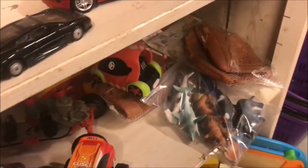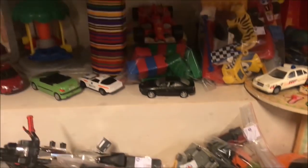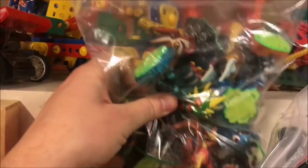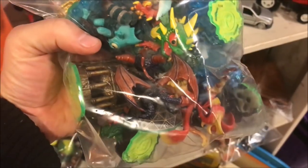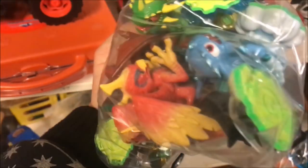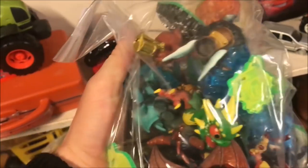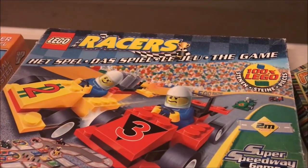Thought this was a vintage G.I. Joe for a second, but that's not the case. And then I saw this, a complete bag full of Skylanders. Check it out. Yeah, this is something else. Let's move that aside. Oh, here we go. A complete bag of Skylanders for only €3.95, and there were 13 Skylanders in this bag. I was missing a lot of the first generation Skylanders, and there were 6 of them in here that the kids still needed for their collection. So that was a nice pickup.